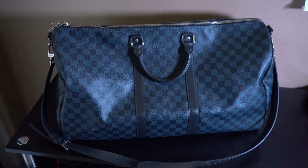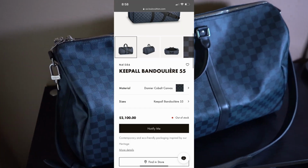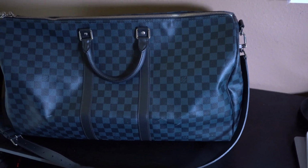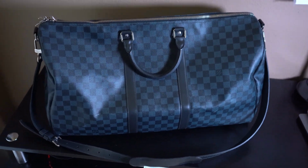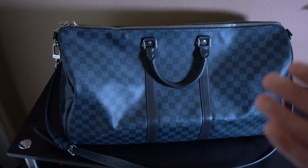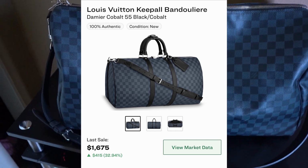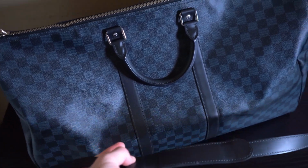So just a few things I want to go over. First up being the retail cost. This bag actually retailed at $2,100 USD. It is currently out of stock if you look on the website, but you can wait or try your luck by going to the store. But $2,100 is the price, and so that comes out to like $2,400-ish if taxes are high, if you're in a state like California. But the market on this bag, if you were to buy it secondhand, is going to be somewhere around $1,700-ish, and that is assuming that it is in decent condition and obviously includes the strap, because this is what makes it a bandolier, giving you the ability to put it over your shoulder.